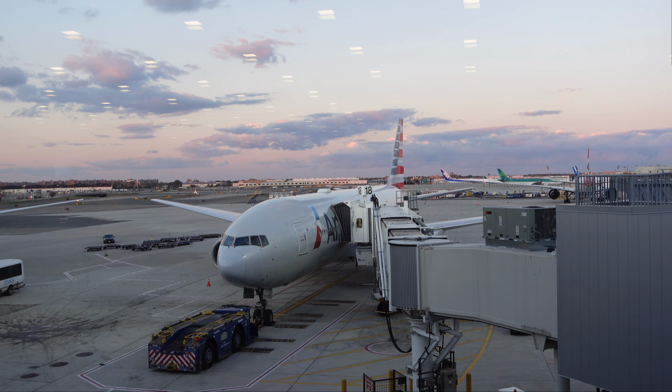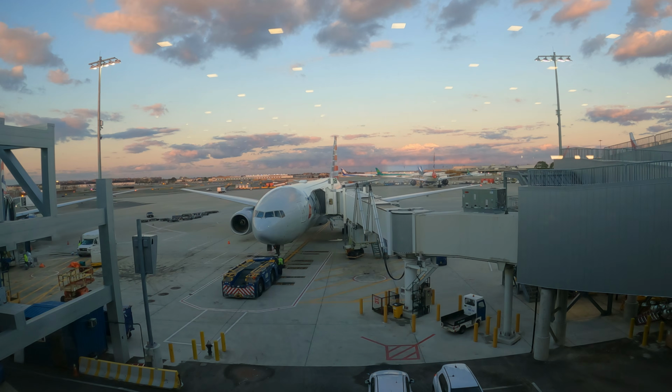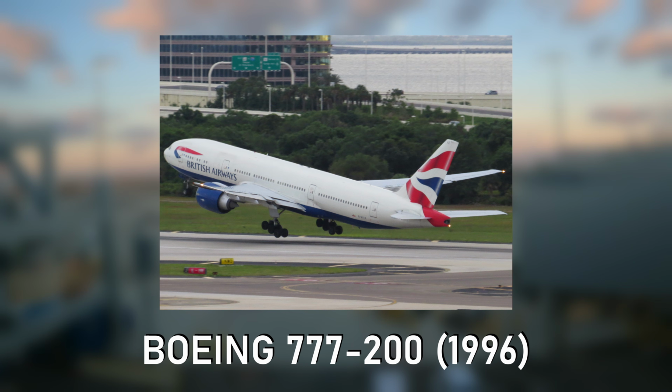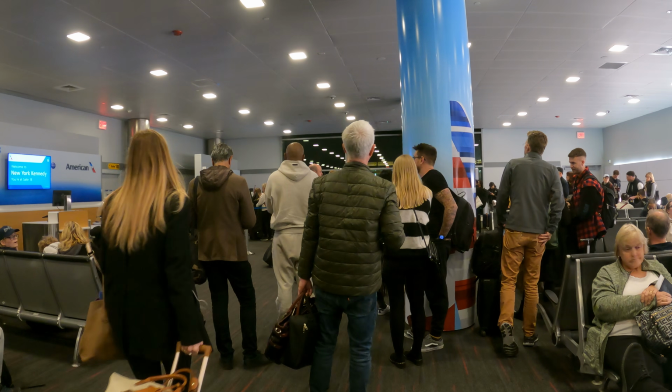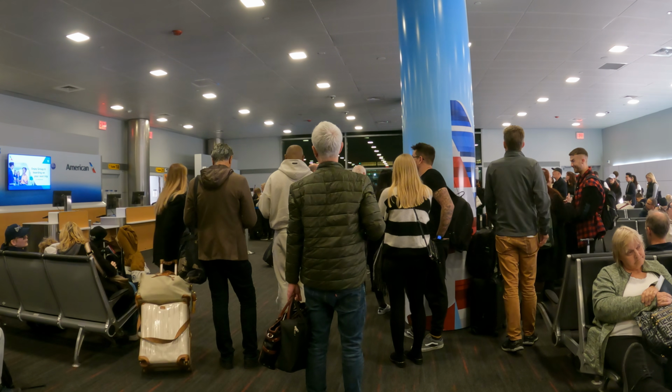The sun started to go down and boarding time was approaching. Usually this is the moment to show you guys my plane, but unfortunately it is hiding right here at a spot where there is no window and no opportunity for me to get a shot. Apologies for that, but a picture will have to suffice. My ride to London today is a 27-year-old Boeing 777-200. BA has 40 of those and most of them, including mine, were retrofitted with modern cabins in the last 2 years.